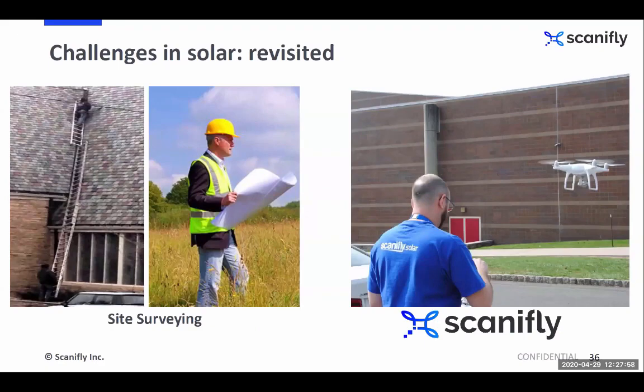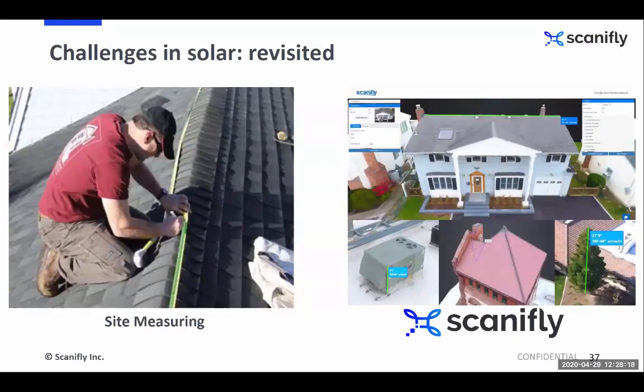So next is the obvious again, right? Climbing up on that roof and walking around the site. Who wants to do any of that when you could just have an autonomous flying robot capture all of the data you need in just a few minutes? So site measuring, okay, keep your boots safely on the ground. No need to measure the site with the measuring tape, you can measure anything and everything in the 3D mapped environment. Okay, you can measure tilt angles of the roof planes there. You can measure Z-axis dimensions there, right? So the HVAC heights and tree heights, and pretty much anything that the ruler can grab onto in Scanifly.